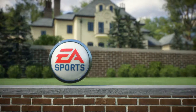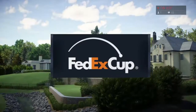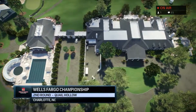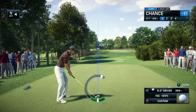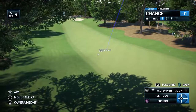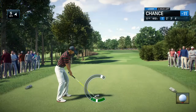Presented by EA Sports and the PGA Tour. And we welcome you to one of the most popular golf courses on the PGA Tour. It is Quail Hollow. We're in Charlotte, North Carolina, and Frank, it is just starting to heat up out on the golf course. Fans are streaming in, anticipating a highly contested event with the best golfers in the world.